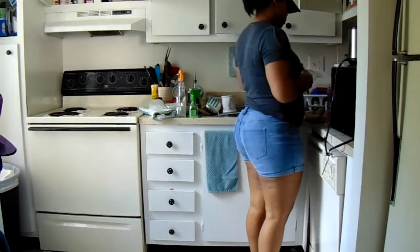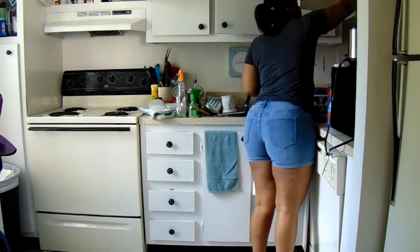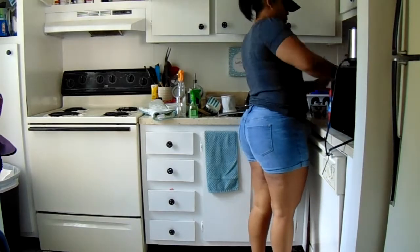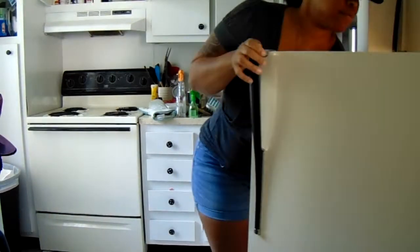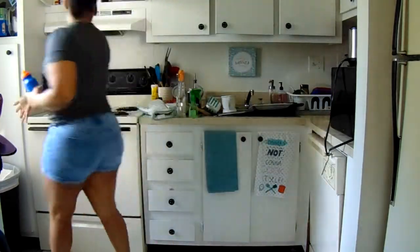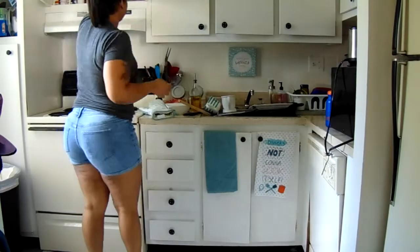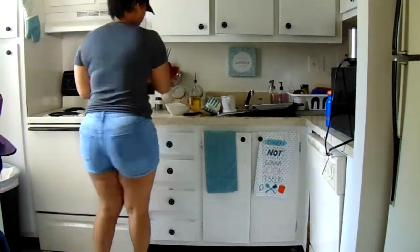And now it's time for me to clean up the kitchen. I'm just putting up all the things that were left on the counter from the night before and from this morning, because my kids go to summer camp, so I always fix them their snack and their lunch. So I'm just fixing that up right now and putting things back under the cabinet and in the refrigerator.